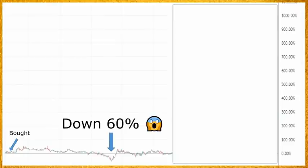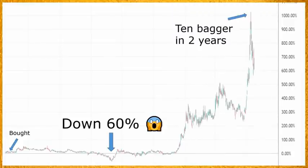And as you can see from that bottom, price recovered. And again, though, still went sideways for a while. So look, not looking great. And this does take patience, this stuff, which is something that sounds easy, but in reality is not so easy. Anyway, the next thing was this happened. And it actually turned out to be a 10-bagger in the space of 2 years.